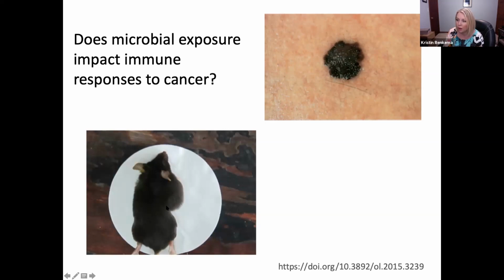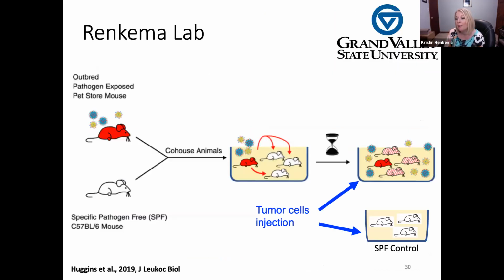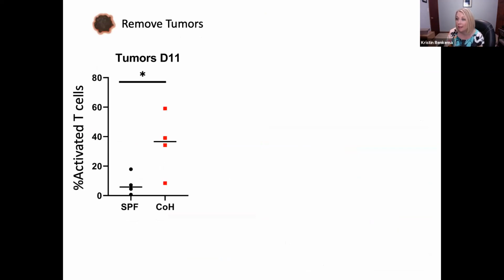And just like in humans, where melanoma's got a lot of pigment, it can look very dark. These are examples of tumors taken out of a mouse with this mouse version of melanoma, and they're these big black tumors. They're actually very gross. They're very gooey. I don't like them. But we can get a mouse model of melanoma. So what we do is we give our dirty mice tumor cells and our clean mice tumor cells, and then we measure what happens in the tumor. So we can remove the tumors and look at the cells that are in the tumors.